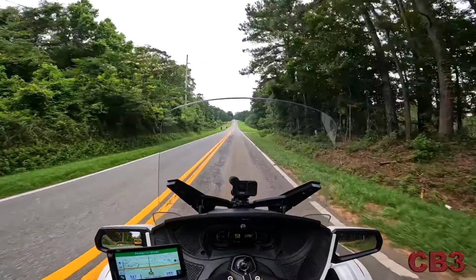See all these cars? Yeah, you see all those cars? There's one in front of me, one behind me, and a bunch of them all over the place, and you probably live in a busier place than me. You see them, but trust me, they may not see you.